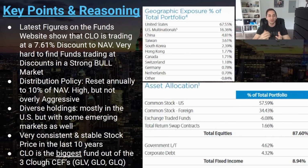So in case you didn't know, every fund, ETF, split fund, has a NAV price and a stock price, right? The NAV price is actually what it's worth per share, and the stock price is what it's trading at right now on the stock market. Usually in a bull market, funds trade at a premium, which means the stock price is higher than the NAV price, but in this case it's the opposite. The NAV price is higher than the stock price, which is very rare.